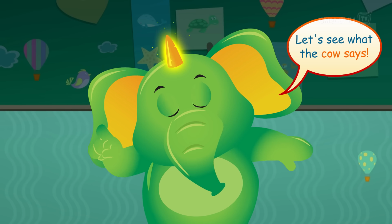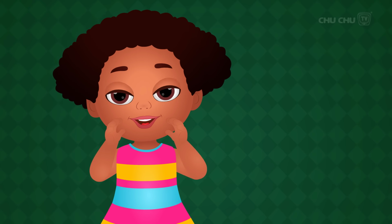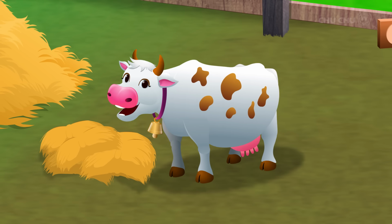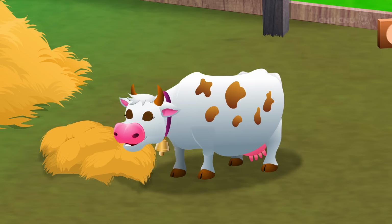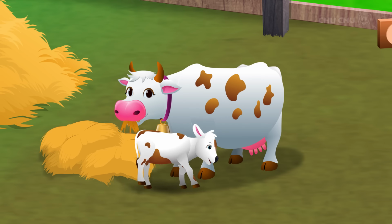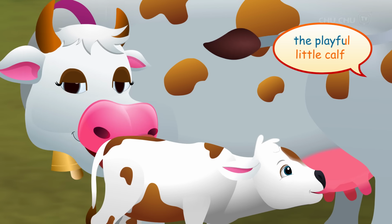Wow! Let's see what the cow says. The cow goes... Moo! Moo! Yeah. Look how it takes care of the playful little calf!